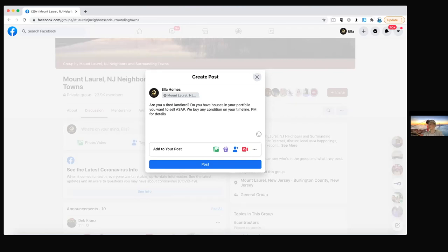Try not to make it too cheesy and say like "cash for house fast now." But like, don't try to make it too cheesy. So this is just an example text. You don't have to use it.